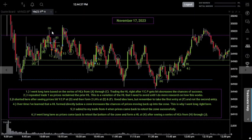Notice how once they hit the top of the range and made that lower high, they sold off all the way back down to the bottom of the range. The same thing happened right here. They had a false breakout past the top of the range, came back, created a lower high, and that lower high eventually led us all the way back down to the bottom of that range once again.